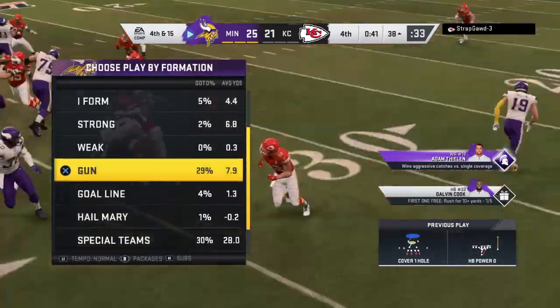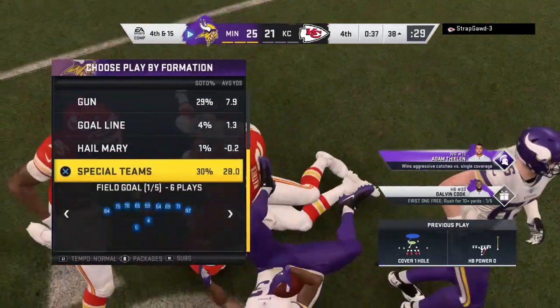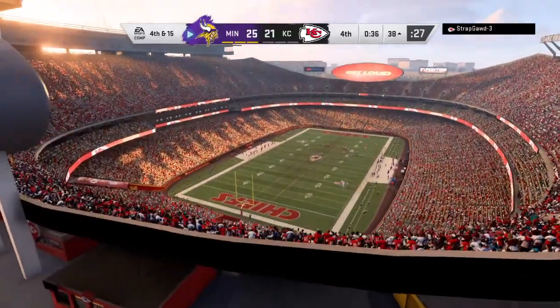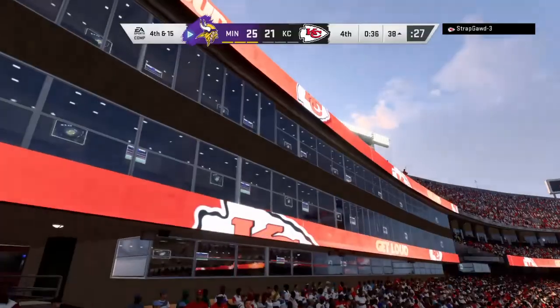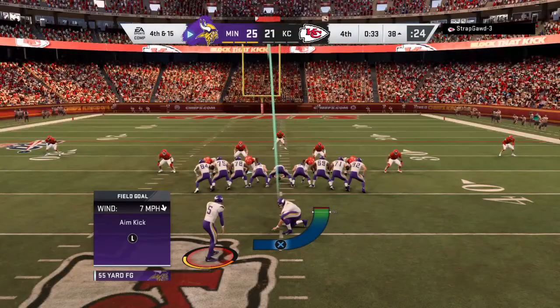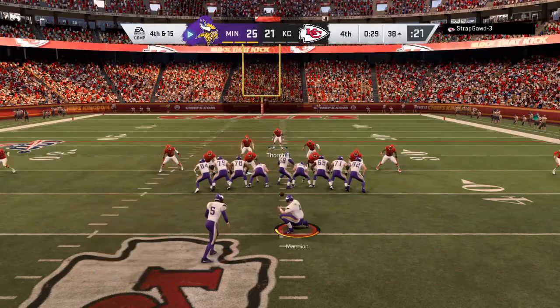An interesting and intriguing decision there defensively because they kept extra DBs on the field despite seeing the multiple tight end look that came out for the offense. I thought they were going to switch out of it. I didn't know if they felt they didn't have time or what the case was. Well, in any event, the extra speed allowed for great penetration as they stuffed that one behind the line of scrimmage. So on fourth down, out trots the kicker in a big spot here.